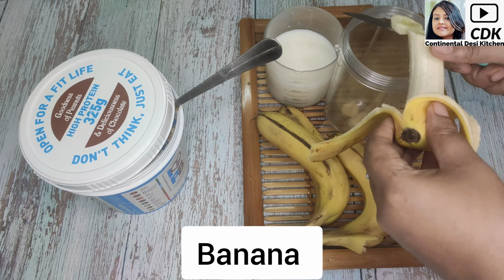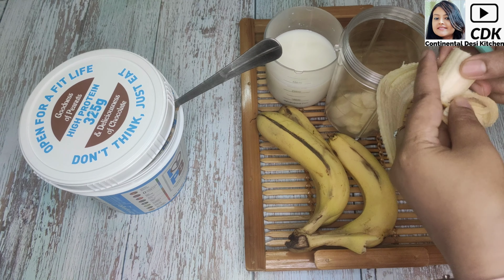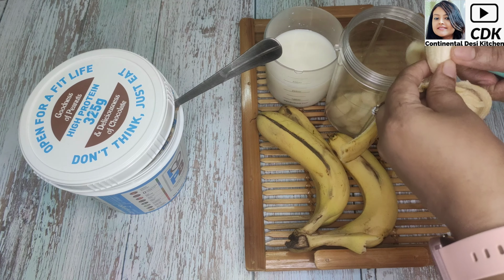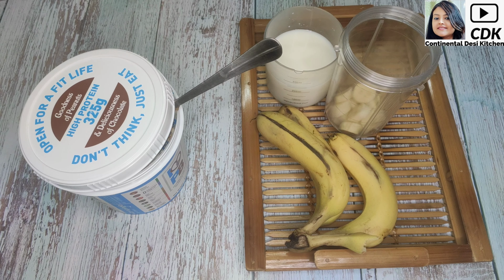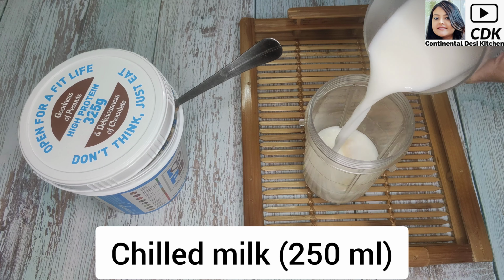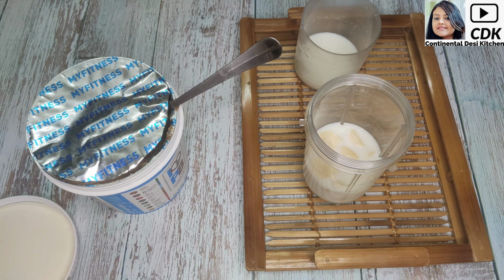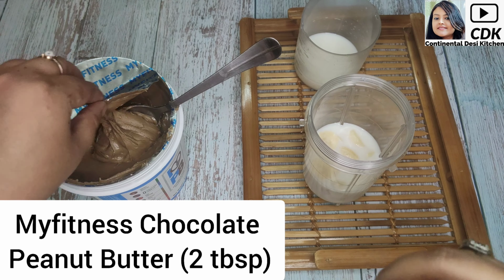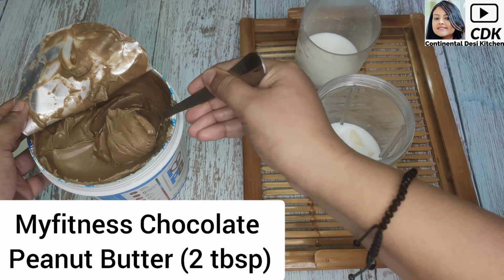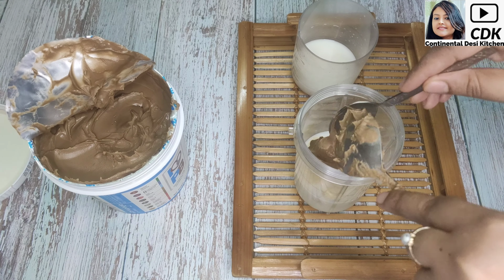Slice 1 ripe banana into a mixer or blender jar. Next goes 250 ml of chilled milk. And finally, the third ingredient, which is Myfitness chocolate peanut butter, adding 2 tablespoons of it.